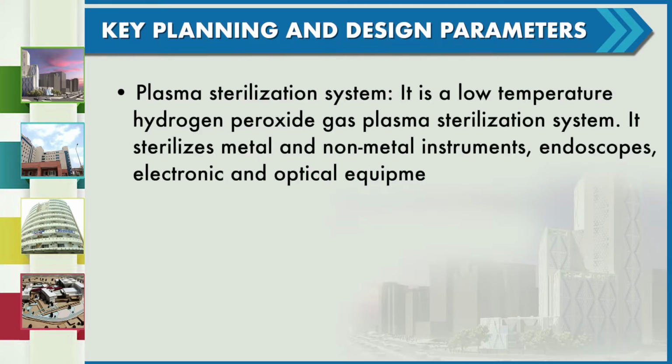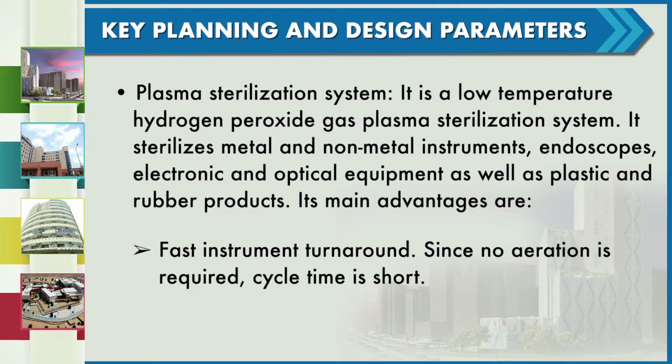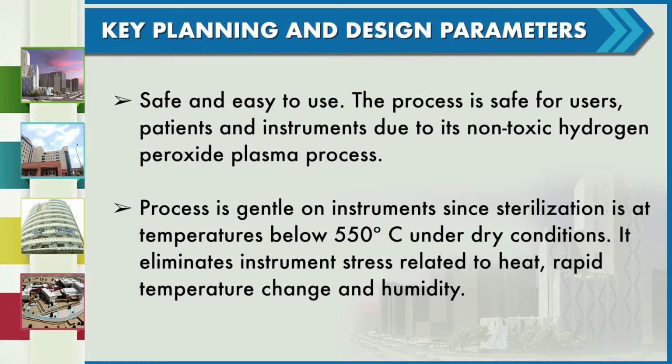Plasma sterilization system. It is a low temperature hydrogen peroxide plasma sterilization system. It sterilizes metal and non-metal instruments, endoscopes, electronic and optical instruments as well as plastic and rubber products. Its main advantages are fast instrument turnaround since no aeration is required, cycle time is short, safe and easy to use. The process is safe for users, patients and instruments due to its non-toxic hydrogen peroxide plasma process. The process is gentle on instruments since the sterilization is at low temperatures. Under dry conditions, it eliminates the instrument stress related to heat, rapid temperature changes and humidity.